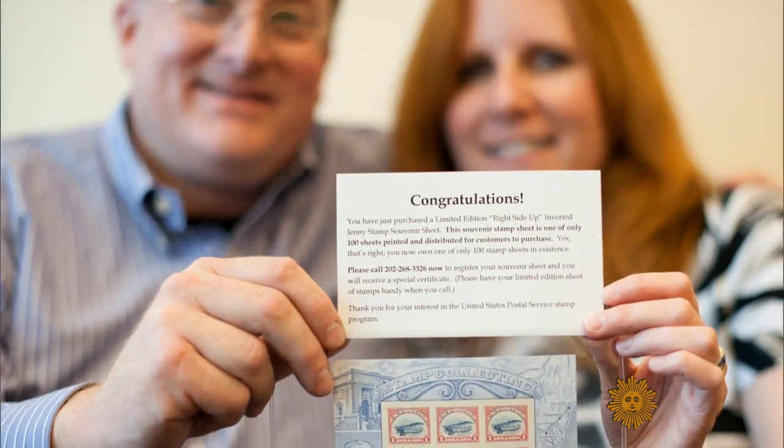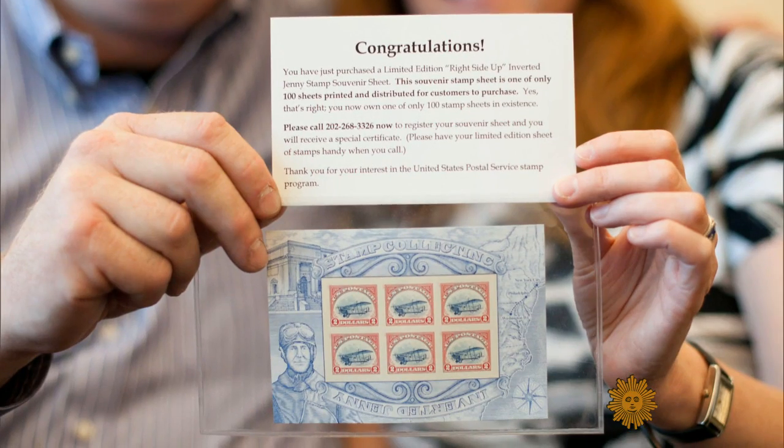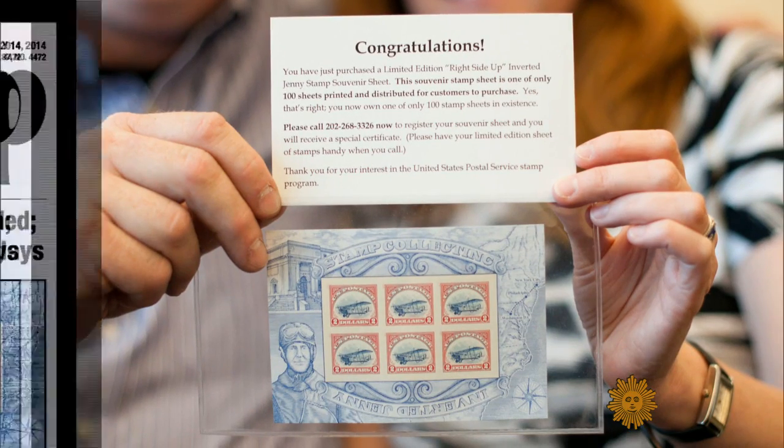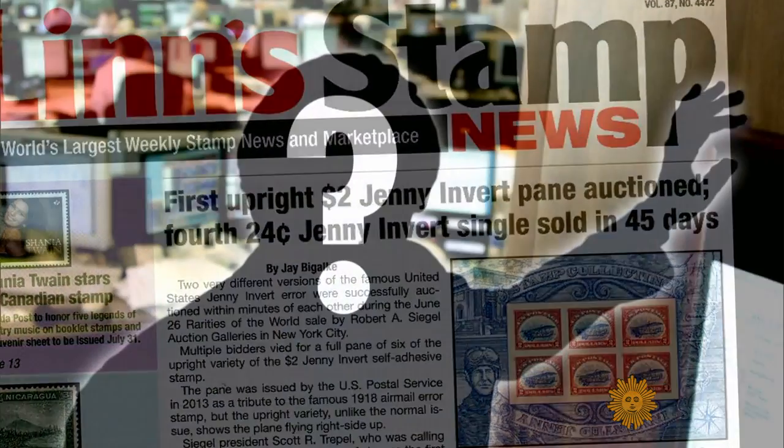2,900 times. That's when Robinson finally struck gold, finding a sheet of right-side-up Jennys. And he sold it at auction for $45,000 to an anonymous buyer. I beat the odds.